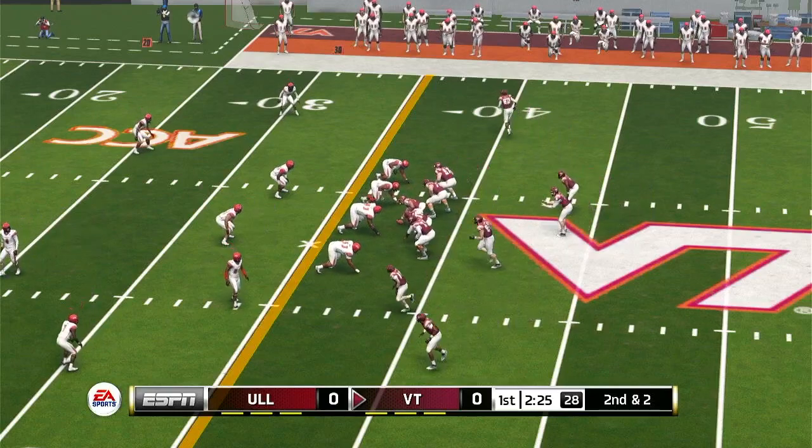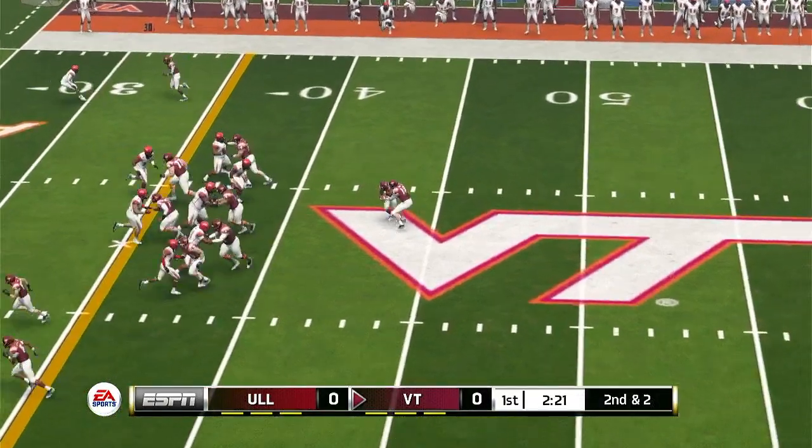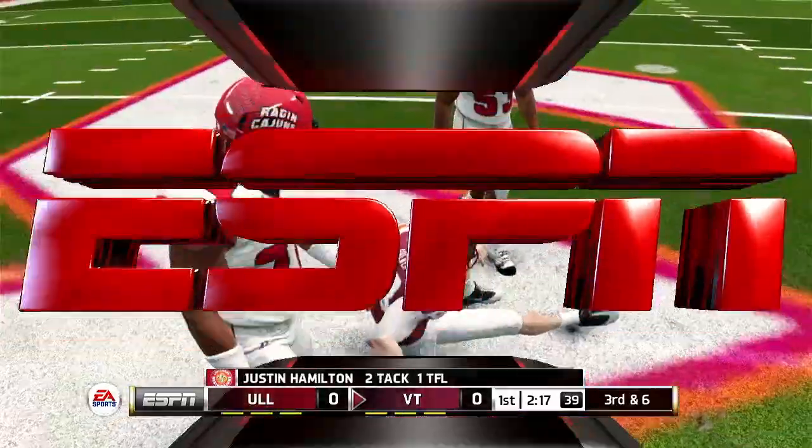Tight right. Four down. Mike 35. Mike 35. Red 2. Yellow 3. 42-yard line. A loss of 4 yards.